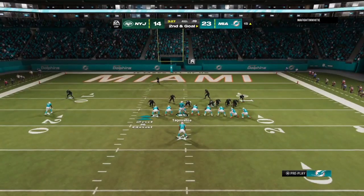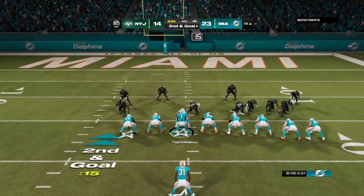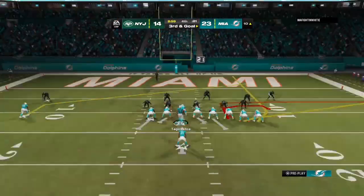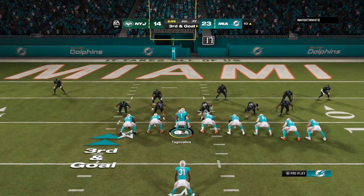If nothing else, they've already taken a couple minutes off the clock here as they come up 2nd down. They hand it off to Mostert. And able to surge forward. Now, they'd really like to make the short field pay off. We'll see if they can, but this is 3rd and goal.